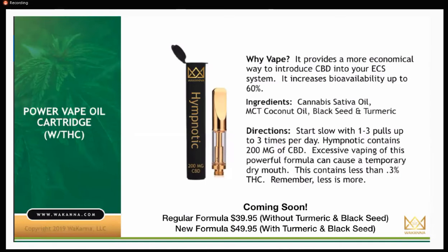Now, we've heard a lot about vape oil cartridges, right? In the media, we've heard that there are about 13 to 15 people that passed away. There were hundreds and hundreds of mysterious lung conditions after people were vaping. Well, they were not vaping Wakana products. I just want you to be aware that these products that were tested by the FDA were black market products. These are products that folks were buying off the street, and they contained rat poison, they contained fentanyl, they contained a lot of synthetic fillers.